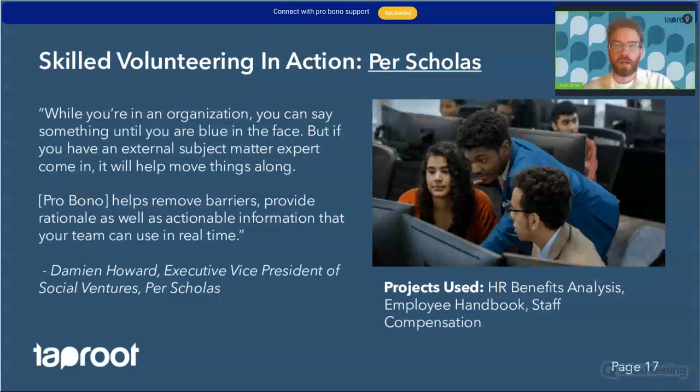So over their years of working with Taproot, they have worked with HR professionals to conduct an analysis of the benefits package they offer to staff members, development of their employee handbook, and the creation of a staff compensation plan. So you can see from Damien's quote here, while you're in an organization, you can say something until you're blue in the face. But if you have an external subject matter expert come in, it will help move things along. Pro bono helps remove barriers, provide rationale, as well as actionable information that your team can use in real time. So I really love that quote.